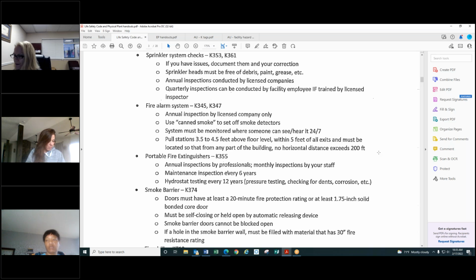Next, portable fire extinguishers. They have to be annually inspected by a professional company. Your own staff could do the monthly inspection, which involves checking to make sure that the fire extinguisher is full and not in the red where it says it needs to be filled. So your own staff can do that, and then they sign the tag. Fire extinguishers have to have a maintenance inspection every 6 years. They have to go through hydrostatic testing every 12 years. My encouragement to you is find a company that does this for you so you don't have to worry about it.